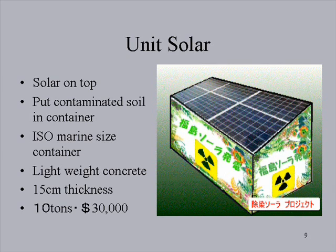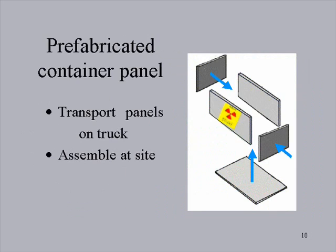Considering we may move them again, they are max transportable size on road and are made from lightweight concrete so as not to become heavy. But it still becomes 10 tons. An approximate price of 300,000 yen is expected for a concrete container. It is a mass production price, supposing 1 million pieces.